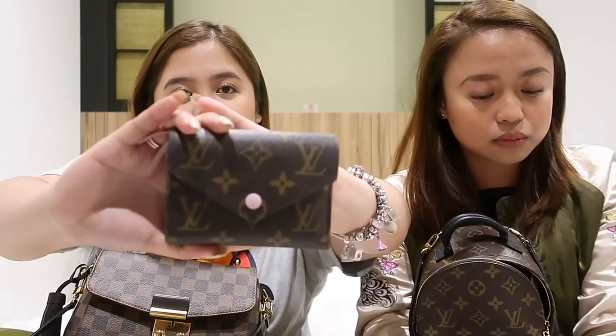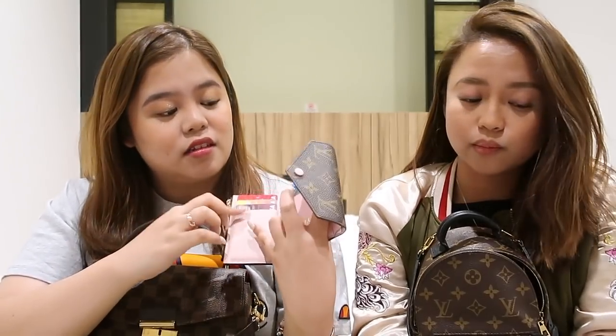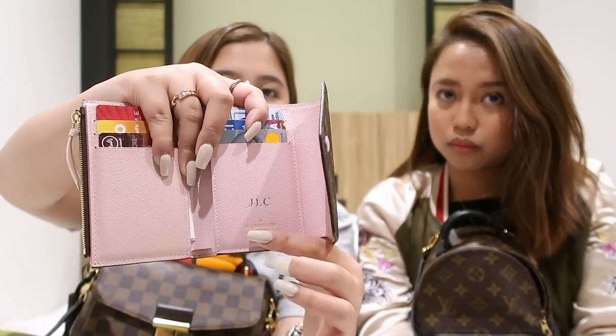Ako naman, this is my wallet. Ayan, this is the LV Victorine wallet. I mainly got this because it's pink. So, like all wallets, mayroon din siyang slots for cards. And then, zip compartment for coins. Tapos, slot for cash na puro receipts din. And then, what I love about this is monogram siya. It has my initials, yan.